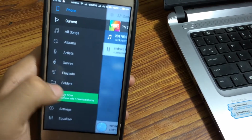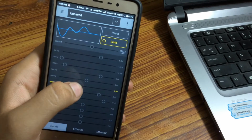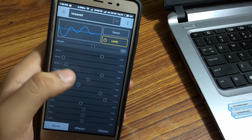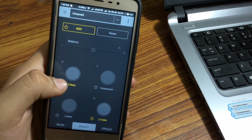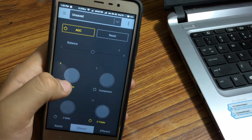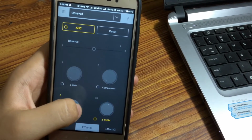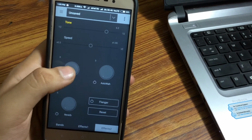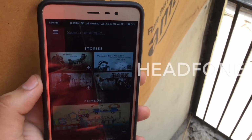But the best of this app is in its equalization settings. The equalizer you get in this app is far more superior than any other music app so that you can set everything according to your liking. You have this effects tab too, where you can adjust everything like bass, treble, compression and mids by just rotating these discs. You have similar settings in the second effects tab too, which gives this app an extra edge over other music apps.